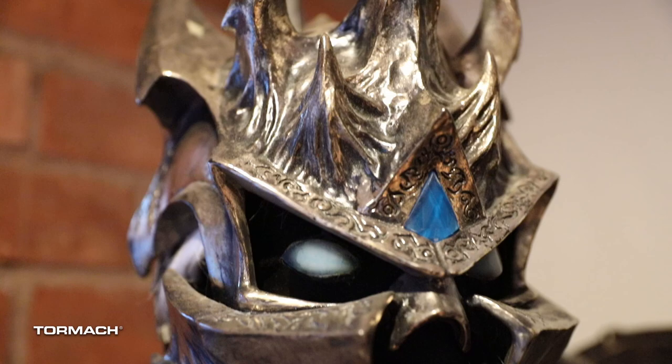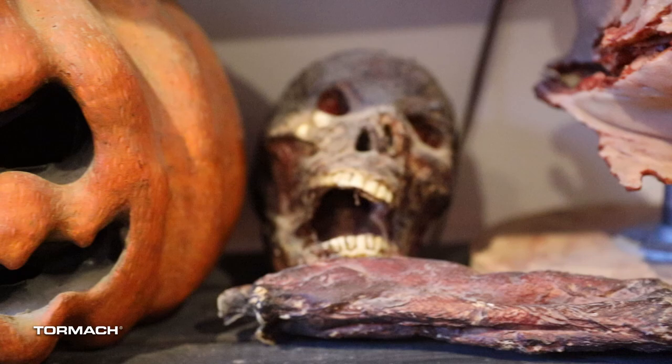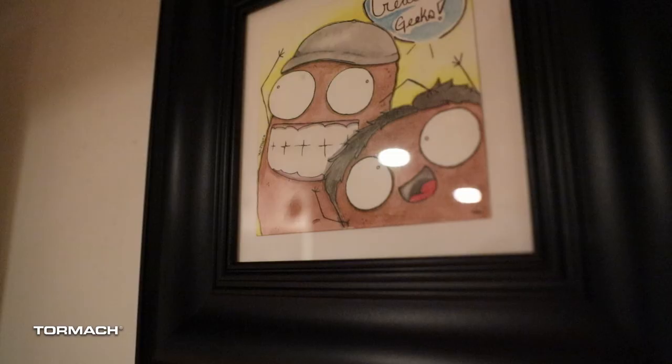No job we ever do is the same. It's not manufacturing in a traditional manufacturing sense. It's prototyping. It's like you go to job shops and you get these one-offs. That's what we are. We're a film industry job shop.